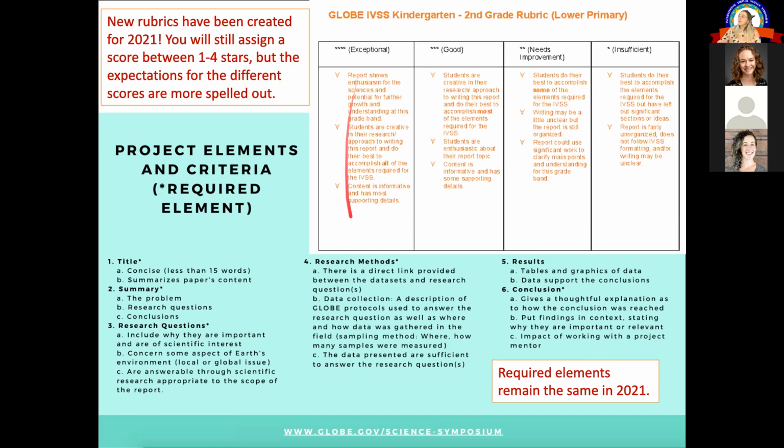It's just this rubric that's different. And so there are certain required elements for each project. Those include title, summary, research questions, research methods, and a conclusion.